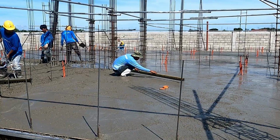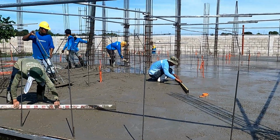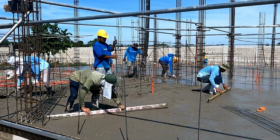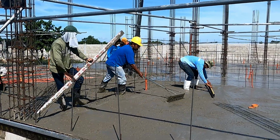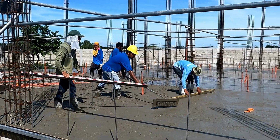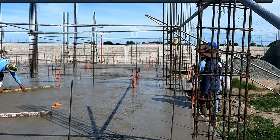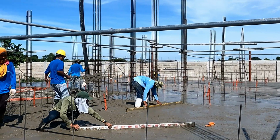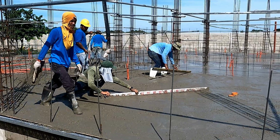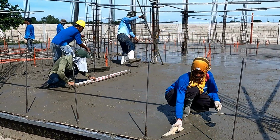9:15, 1 hour exactly since they first started the pour. And they are at least 70% done. All of the front of the house, all of the north side of the house. Here we are on this corner is the living room. That's done.